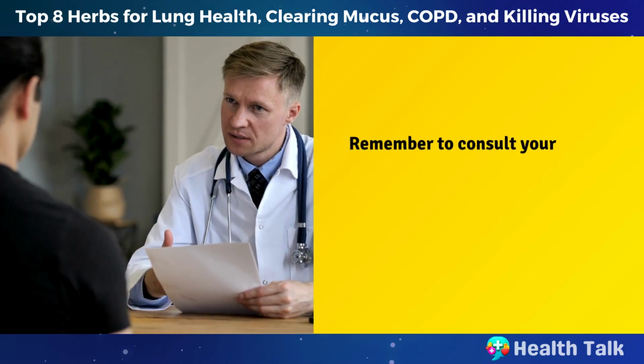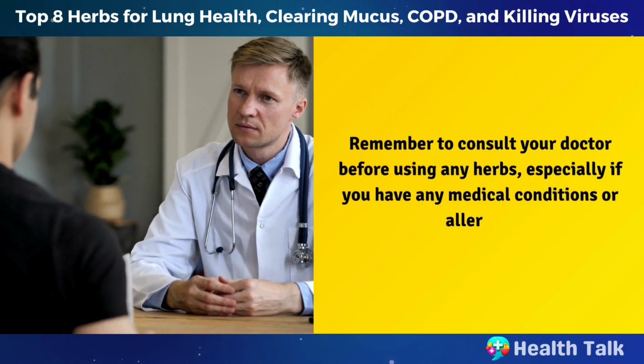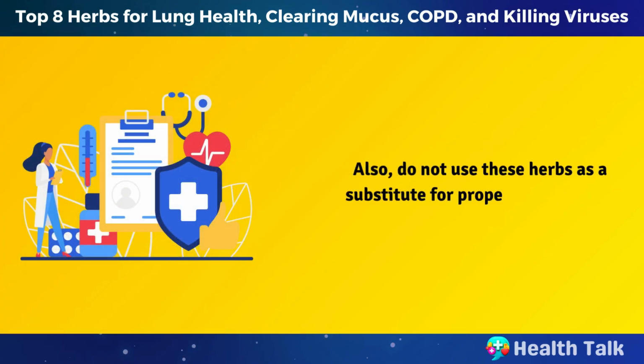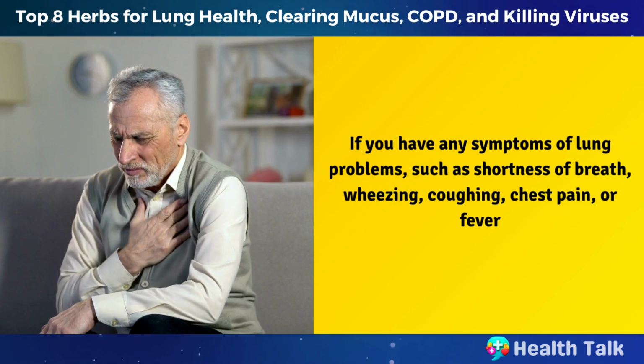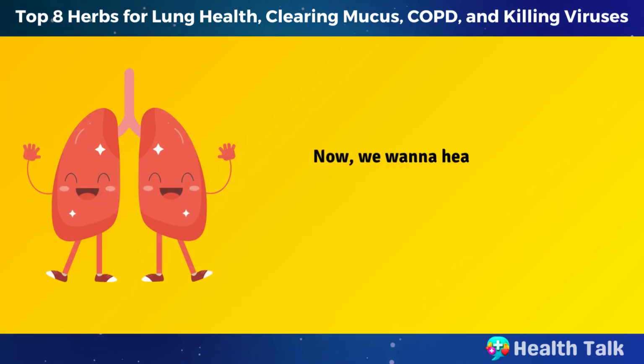Remember to consult your doctor before using any herbs, especially if you have any medical conditions or allergies. Also, do not use these herbs as a substitute for proper medical care. If you have any symptoms of lung problems, such as shortness of breath, wheezing, coughing, chest pain, or fever, seek medical attention immediately.